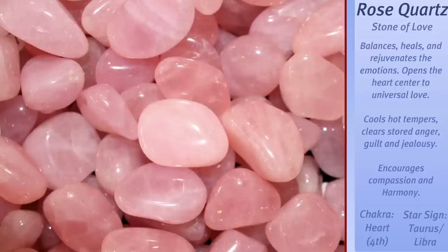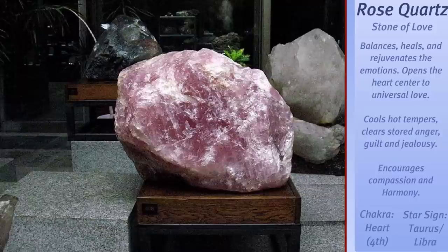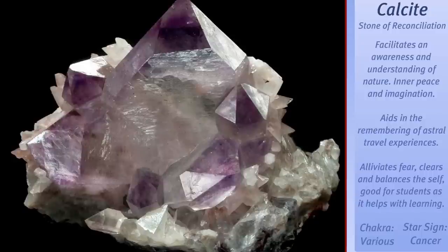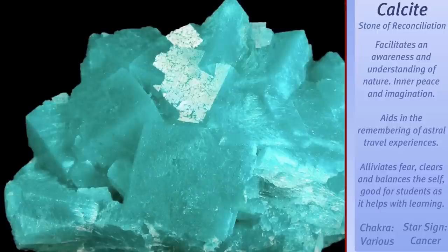Rose quartz is the stone of love. It balances, heals, and rejuvenates the emotions, cools hot tempers, clears stored anger, guilt and jealousy, and encourages compassion and harmony. Calcite facilitates an awareness and understanding of nature, aids in the remembering of astral travel experiences, and alleviates fear.